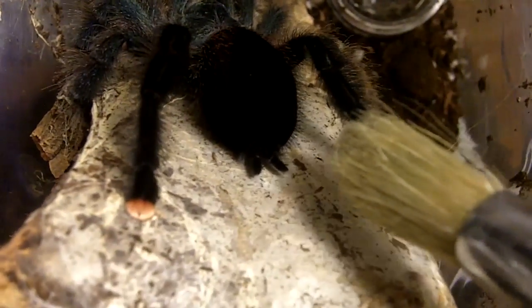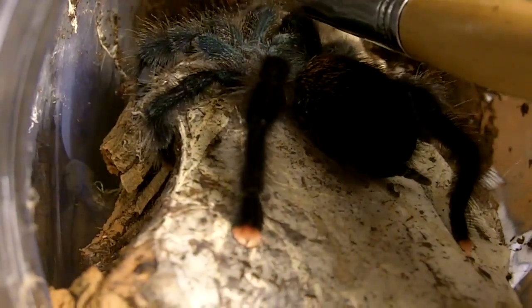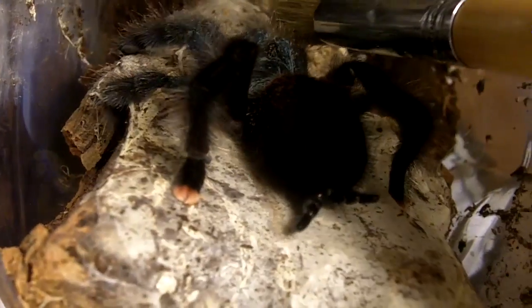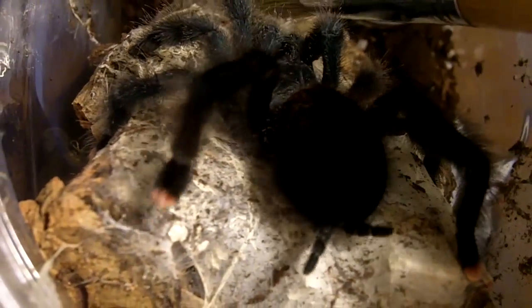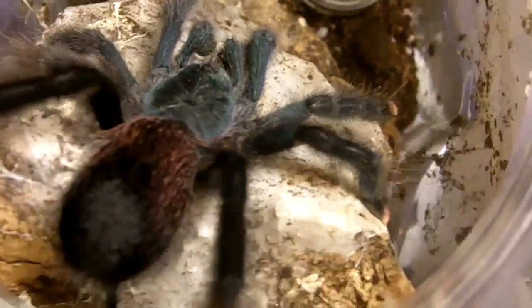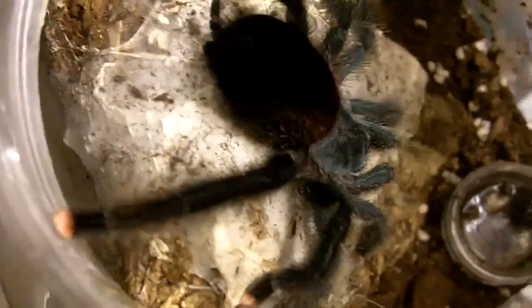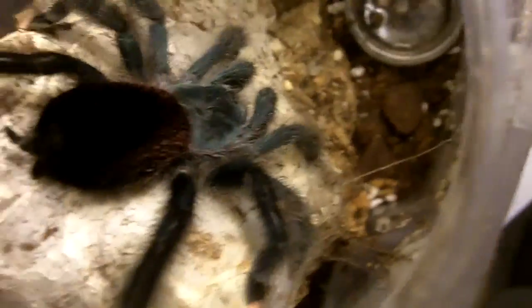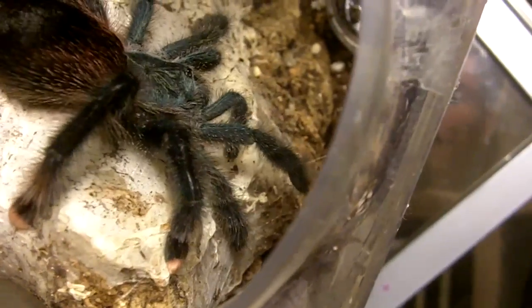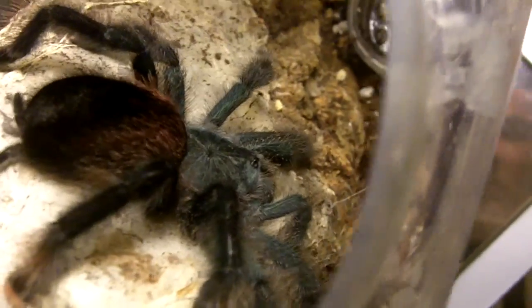Let's go have a little prod, see how well she behaves. Let's draw her out and show you what she looks like. Come on, sweetie. There we go, come on. Hey, you. Yeah, she's sort of having a blue tinge to her. The pink feet are absolutely remarkable on this species. Very friendly. And yeah, recommended for the beginner.